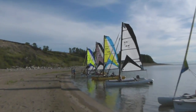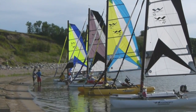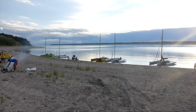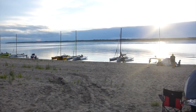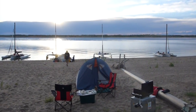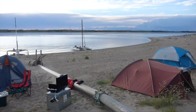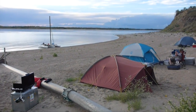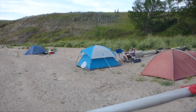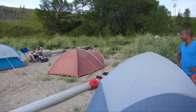Lake Diefenbaker is a 150-mile long stretch of the South Saskatchewan River. It was first dammed 50 years ago. The Saskatchewan River system is fed primarily by snowmelt in the Rocky Mountains. That snowmelt has been reduced for the past 2 years, and as a result, the lake level is much lower. The beach on which our tents were pitched was under 3 or 4 feet of water 2 years earlier.